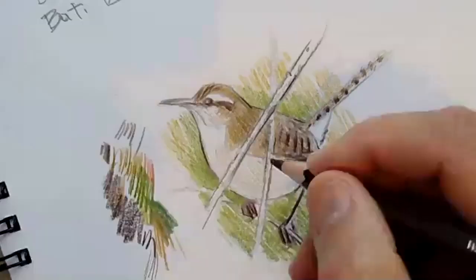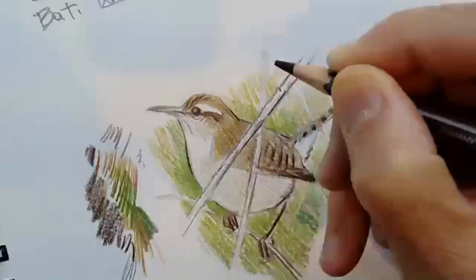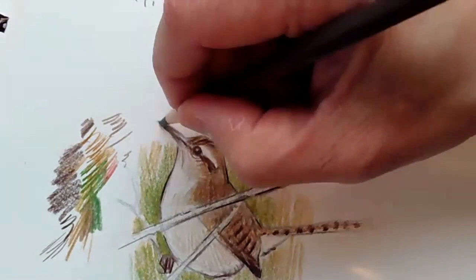Let's see, there's the sharp part of my pencil. Just to give a little more pop around that eye. And also the shape of the beak feels off to me. It feels a little bit heavy and thick in here. Now, erasing with the colored pencils is hard.